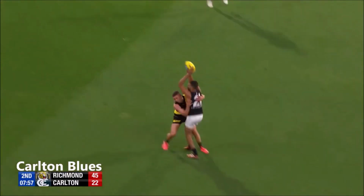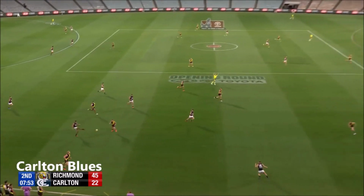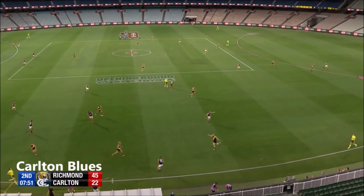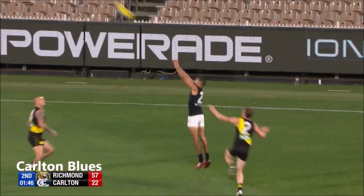So the Blues doing it hard in so many ways. Well, they've had much more of the football. We know that in this term. Richmond. Fisher on the wing. Can the Blues sneak a late one?